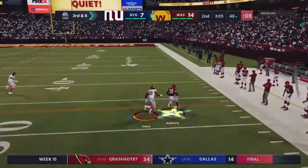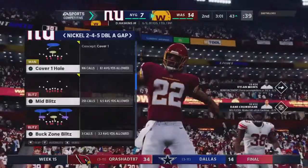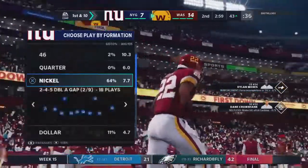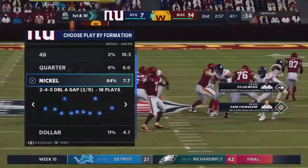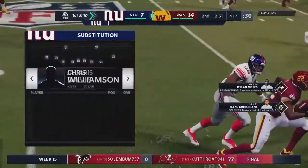Operating from the gun. Haskins looking for his running back, and he's got it. And taking it across midfield and inside the 45. They picked up 5 yards last time. Now they double it and get 10 here.